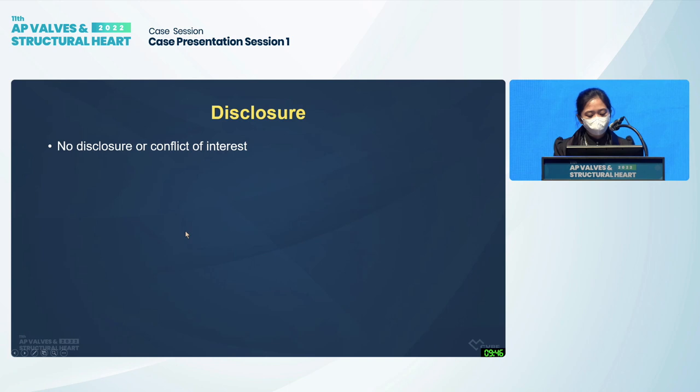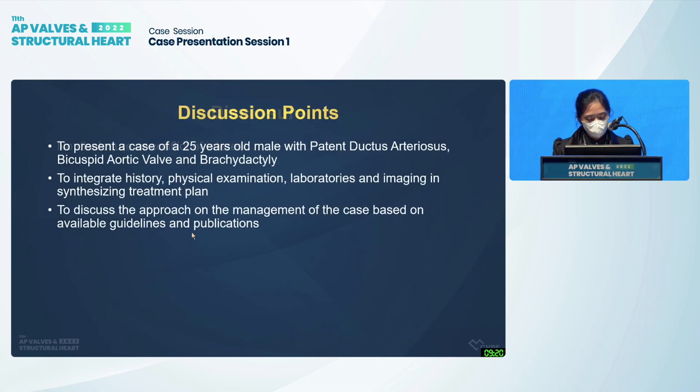Congenital heart diseases remain challenging because of the diverse hemodynamic changes unique to each case. Although rare, it is not impossible that we meet adult patients with congenital heart diseases. So how will we treat them? I am Laika Maris Balonon Roeca, an adult cardiology fellow from the Philippine Heart Center, and I will be presenting an interesting case of heart hand syndrome in a young adult Filipino. The following will be our discussion points.